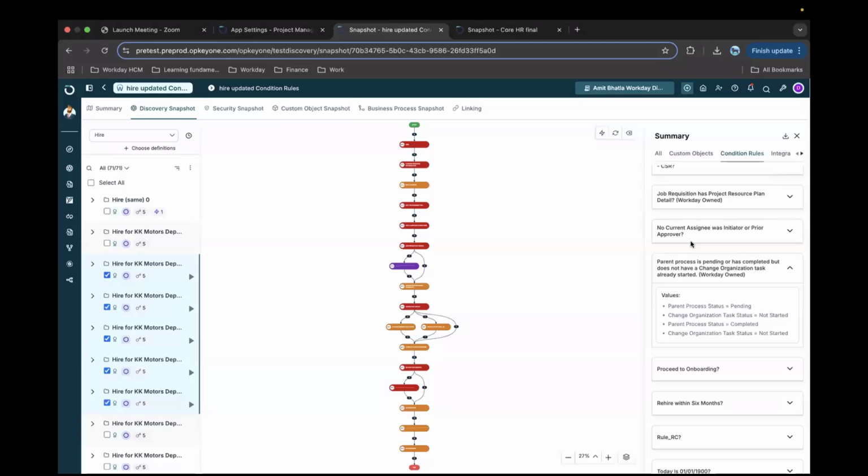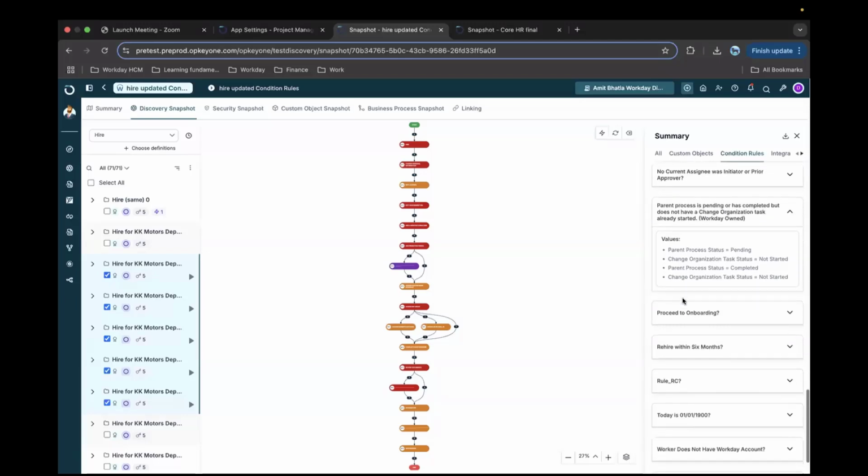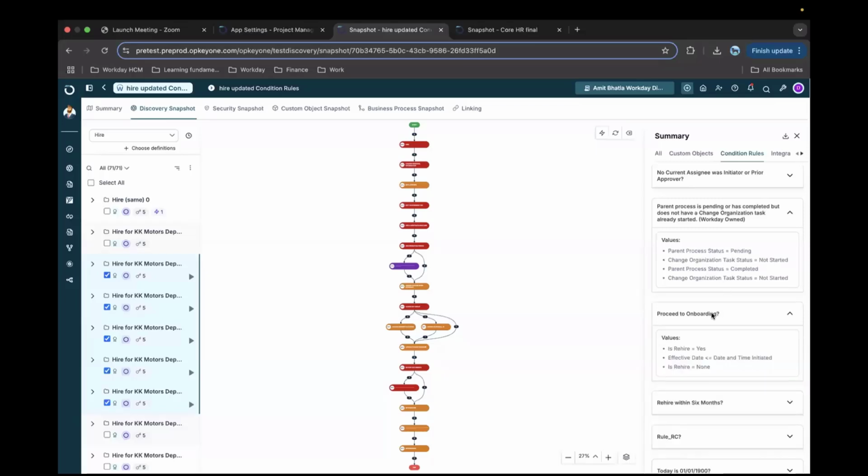We have taken this a step further. Not only are we reading your condition rules, via our AI-enabled test engine, we are giving you the data sets that you should be testing to make sure that the condition rule gets tested thoroughly. So for a condition rule like this, we are telling you, hey, to test this, you need data where the parent process status is pending, the change organization task status is this, and so on and so forth. You can have any condition rule with multiple data sets, in which case it will give you a good 4 or 5 data sets to make sure all the ands and ors are exercised.